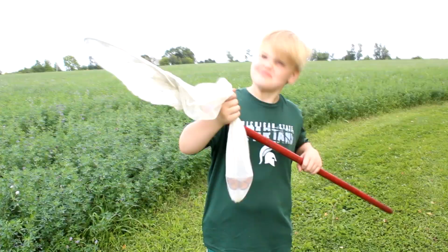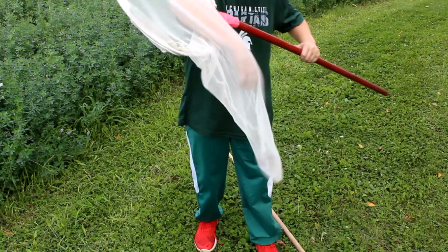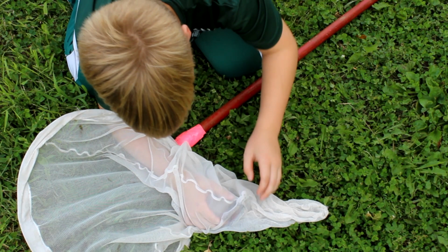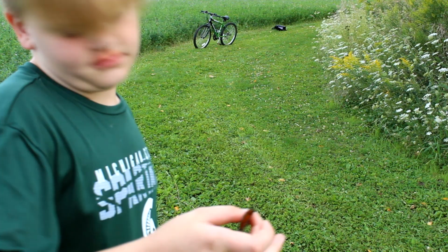That's a good catch. Okay, monarch number two. Now, if you start putting your hand in there, he might be able to fly out through it. So just watch the net carefully so that he doesn't get out. You shall be my retriever. Once we get him in the net, I'm going to trust your small hands to grab him out of there. Got him? Excellent.